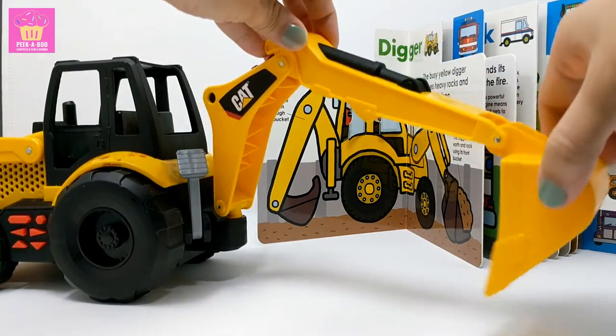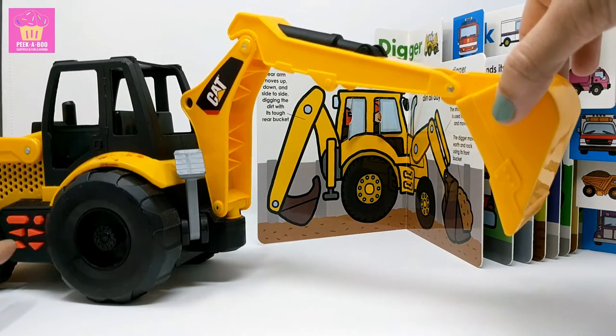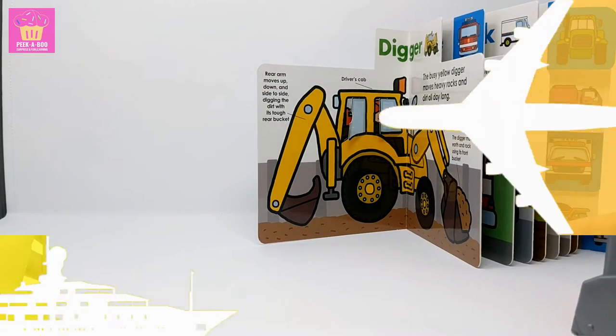Dig! I love to dig! Whoa! Isn't that cool? Next.